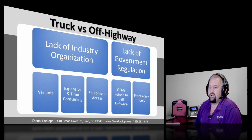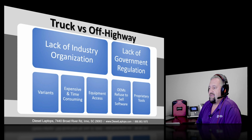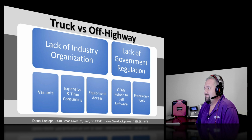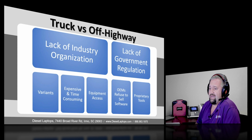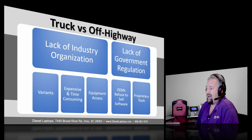Some of them, sure, are super easy to get your hands on. But you're going to see some pictures of some equipment here that maybe you don't even recognize. That's because there's such a variety of specialty equipment that is built for everybody. And then we also need to back into the OEMs refusing to sell the software. Even though the manufacturers are out there, if you've ever tried to buy John Deere software, Caterpillar software, or Volvo software for off-highway equipment, you found that it's been very difficult or almost impossible.